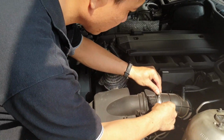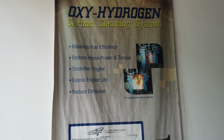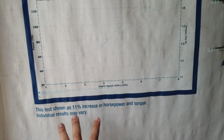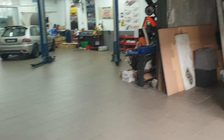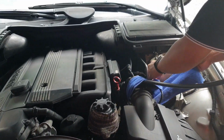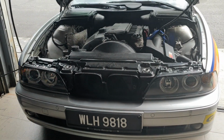So right now, it's opening up access to the air intake system. This is what they call the oxy-hydrogen carbon cleaning system. Basically, it is to clean the internals of the engine. There's one claim that one of the test subjects saw an 11% increase in horsepower and torque, so I'm very interested to see the results. Bobby has already done it for his 6 Series. They're running the oxy-hydrogen cleaning elements in through the air intake, and after this they're going to start the engine and run.